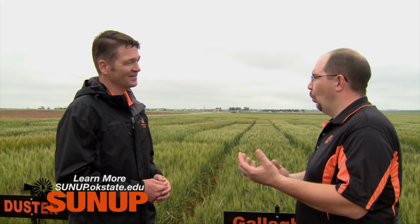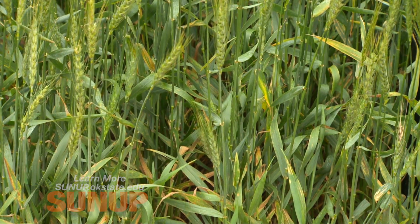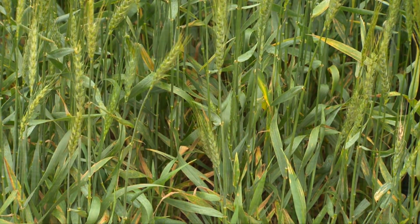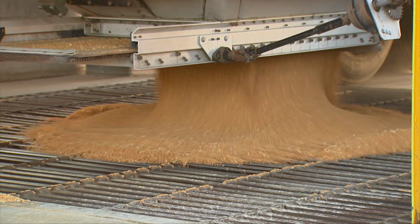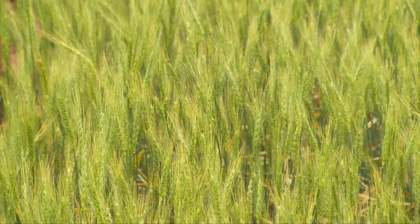Let's talk about that moisture being a big difference between 2014 and 2015. What other differences are you seeing in the wheat crop? Well, this year, with the moisture, we're going to have a much better seed set. I think we'll have much larger kernel size, so we're going to have better seed quality going into the fall and also going into the mill as well. No disease last year. We have a lot of disease this year.